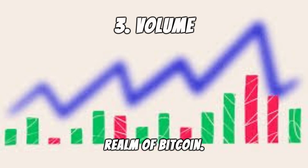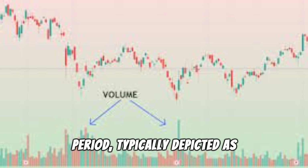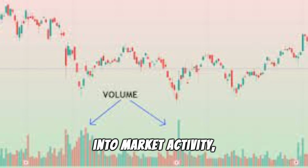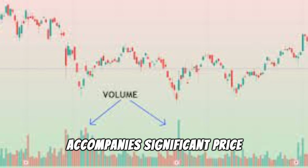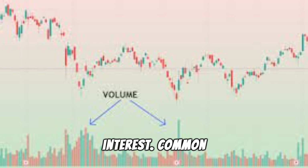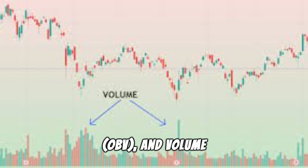Volume analysis involves studying the number of Bitcoin units traded over a given period, typically depicted as bars at the bottom of price charts. This metric serves as a window into market activity, revealing the intensity of buying and selling pressure. High volume often accompanies significant price movements, indicating strong market participation, while low volume may signal indecision or lack of interest. Common volume indicators include the volume-weighted average price, VWAP, on-balance volume, OBV, and volume moving average, VMA.